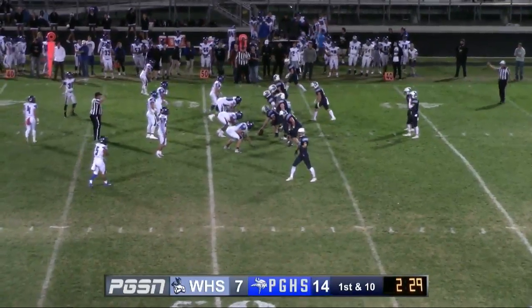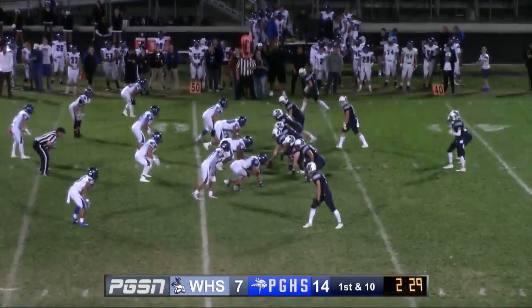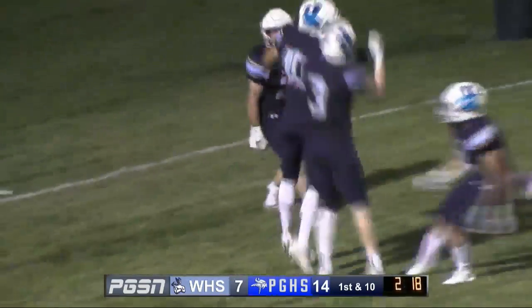Westlake down 7. We'll see what they can do. 3 receivers to the right, and so is the running back. He'll take the snap, throw it to his left, to his receiver, there's a lot of open field. He'll tie up the sideline for a touchdown after stiff-arming the right corner.